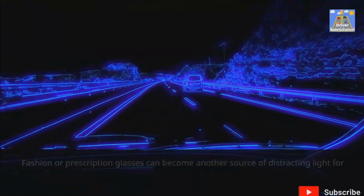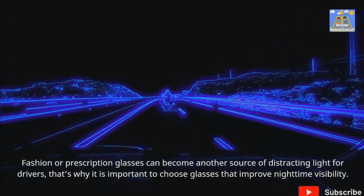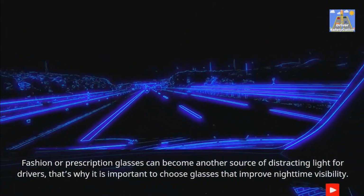Fashion or prescription glasses can become another source of distracting light for drivers. That's why it is important to choose glasses that improve nighttime visibility. Sometimes even high beams fail to illuminate much.